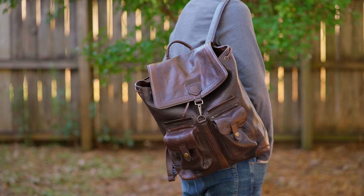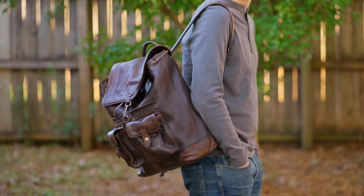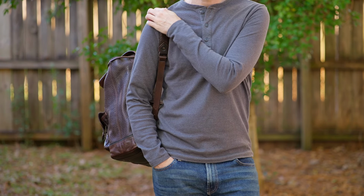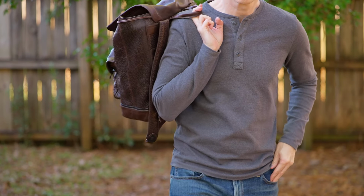It's also really good for men and women. I don't think that it looks too masculine or feminine. I think it really kind of straddles that line between something that a woman would like and a man would like as well, which is really hard to do. And again, maybe this is a broken record, but I'm just really pleased with how well the quality is on this. I mean, what a bag.